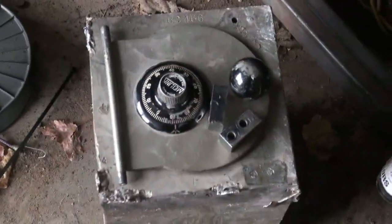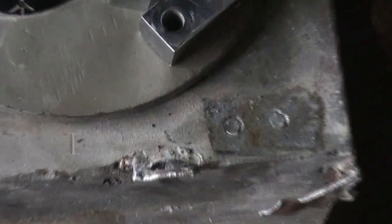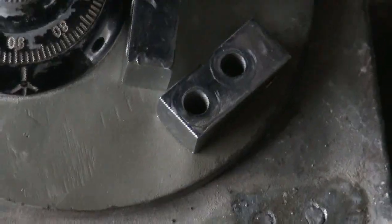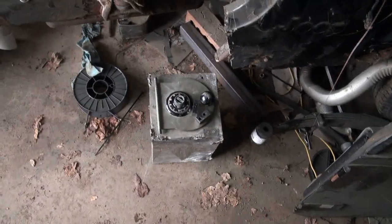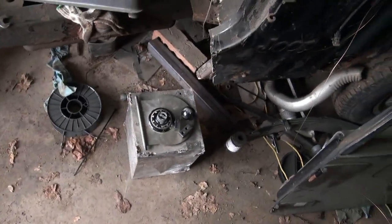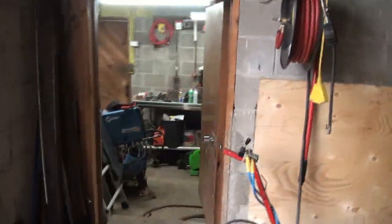See if I can get the broken off studs out of the block of it, and see if we can get them back in and get the door back on the swing. But I'm going to try to take it inside and work on it on the table there.